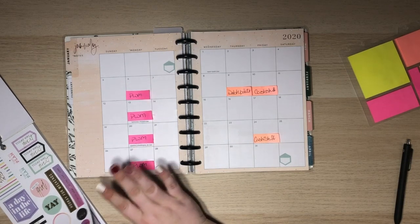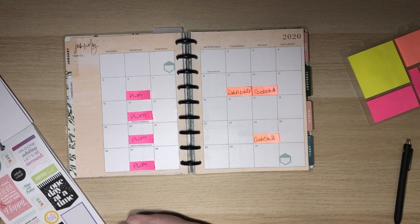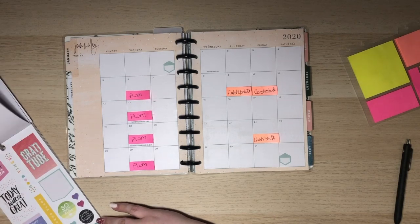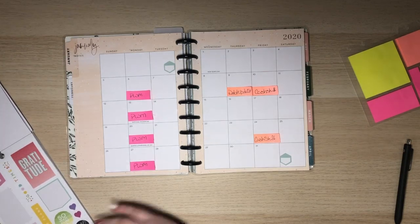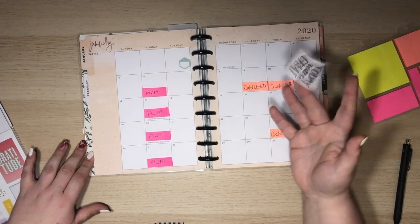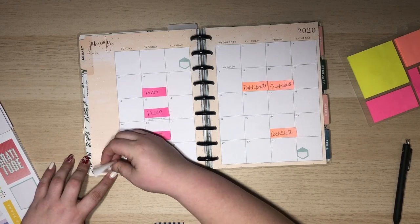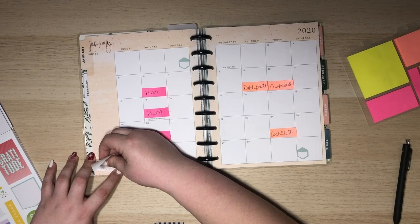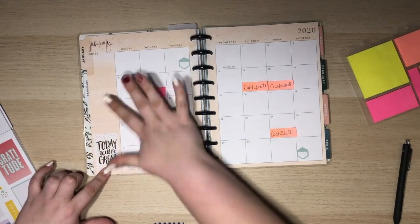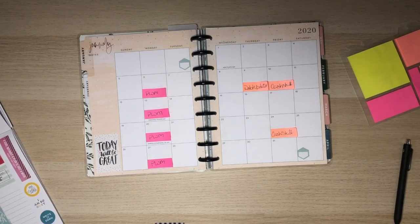So I do like to add a little bit of decor, because sometimes you just need that extra little boost. And I have so many great quote stickers. Let's use them. You've got to use your stickers, right, guys? All right, so this one just says, "Today will be great." I think that is very true.